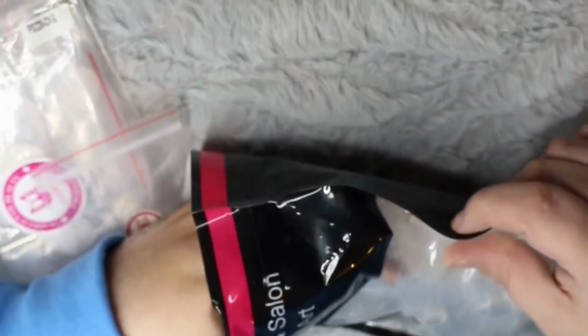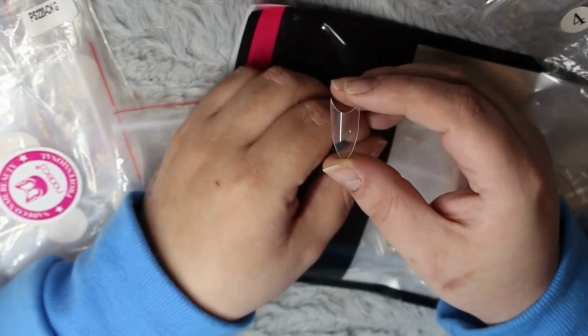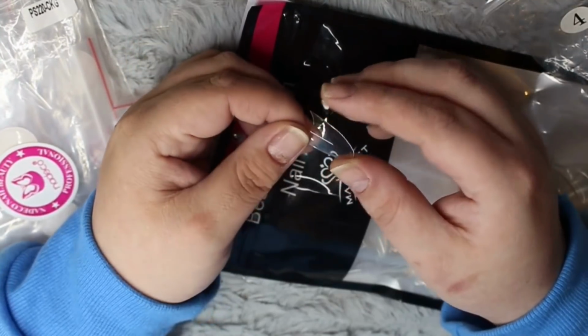And then I got these Makaart ones. These are slightly more almond shaped than the Vamp tips. So again, if you're looking for a thicker nail, these are perfect.